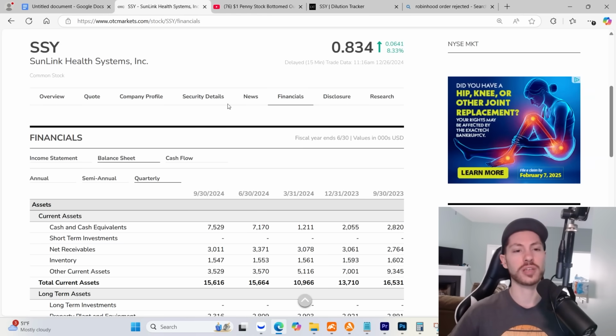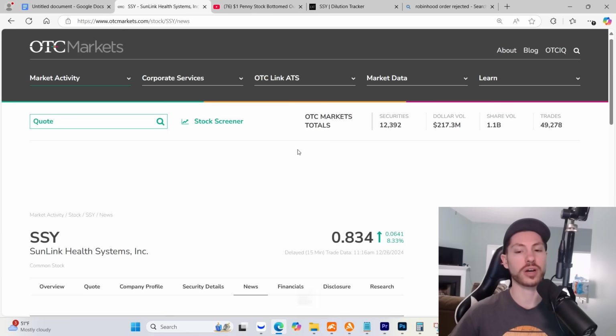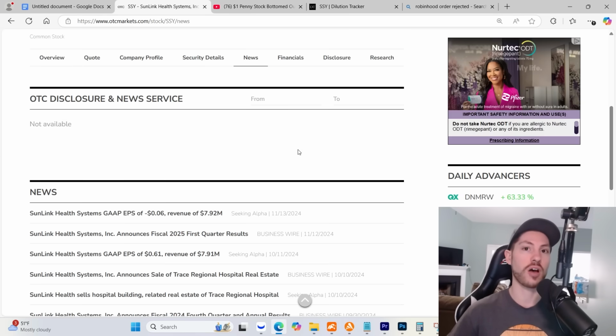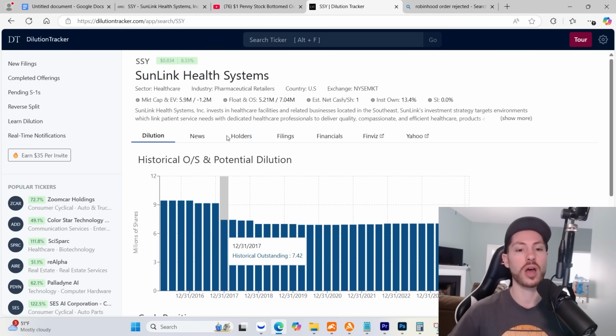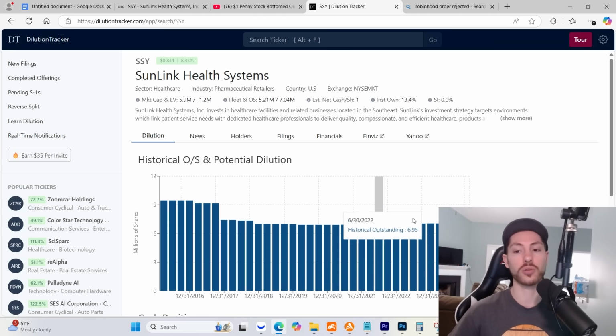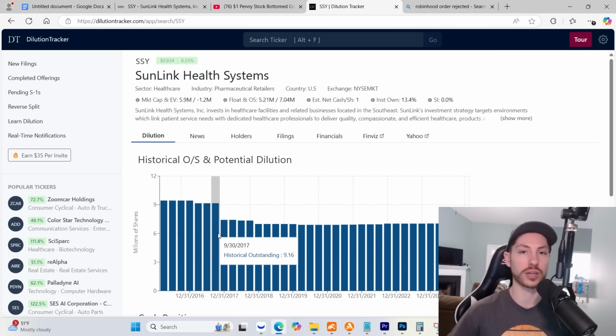Now, some of this is from sale of assets. They are actually trying to sell a lot of their assets, and they have completed this and are now looking for a potential merger. So we're going to talk about that in just a few seconds. But looking on Dilution Tracker, historically, the outstanding share count has gone down from 9.16 million shares all the way down to 7 million shares, and it has only gone down since 2016.